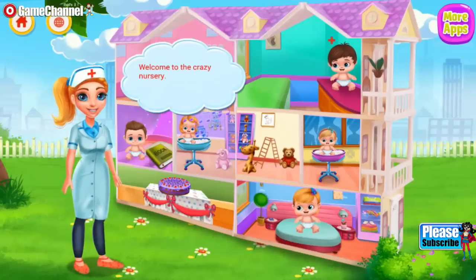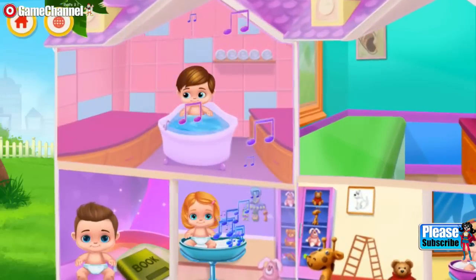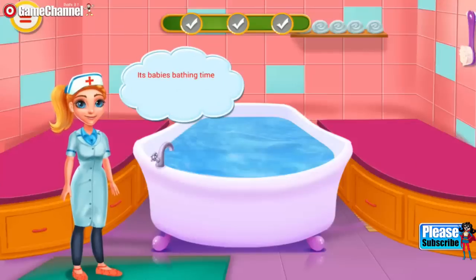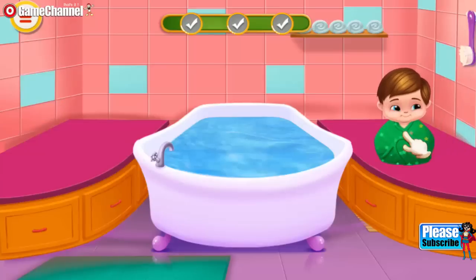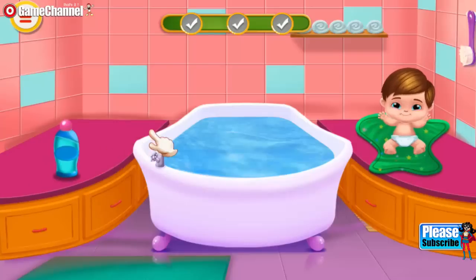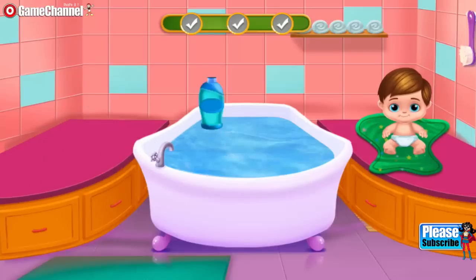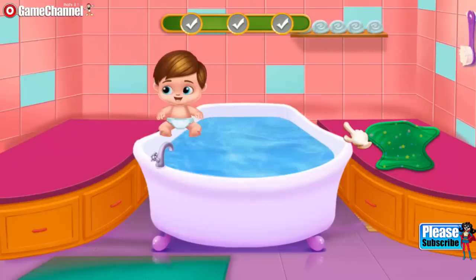Welcome to the crazy nursery. Fun bathe. It's baby's bathing time. Unwrap the baby first. Prepare the bubbly water. Bring the baby in the tub.